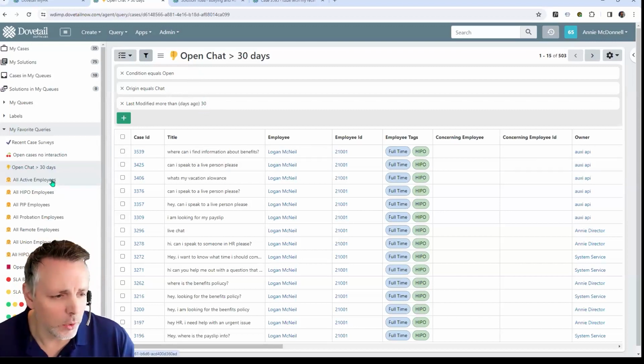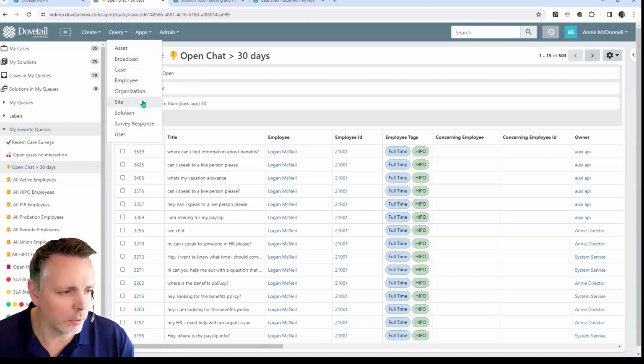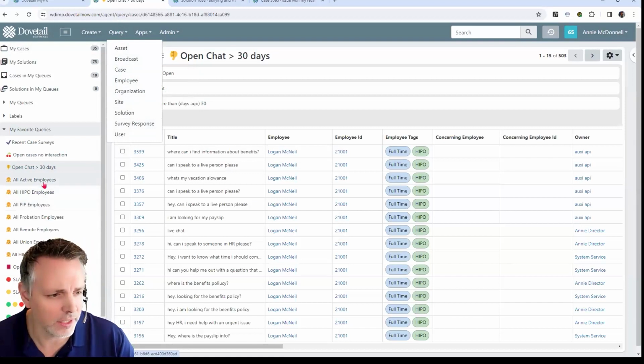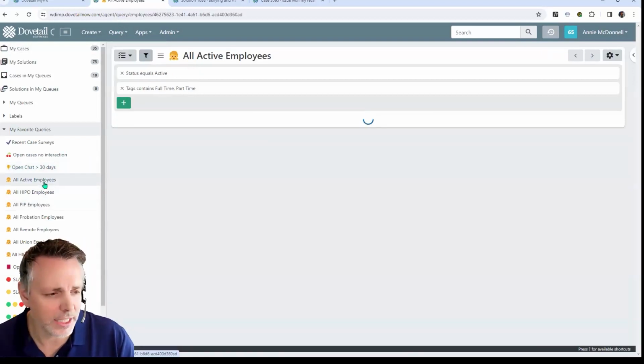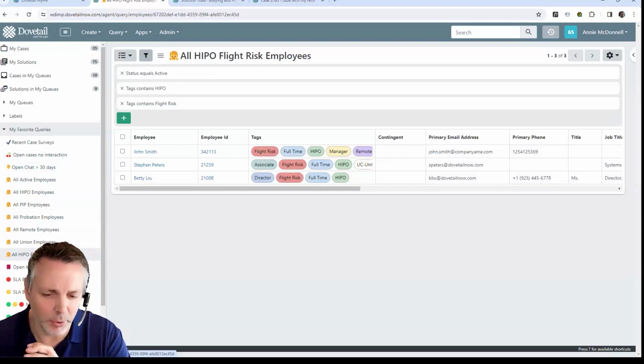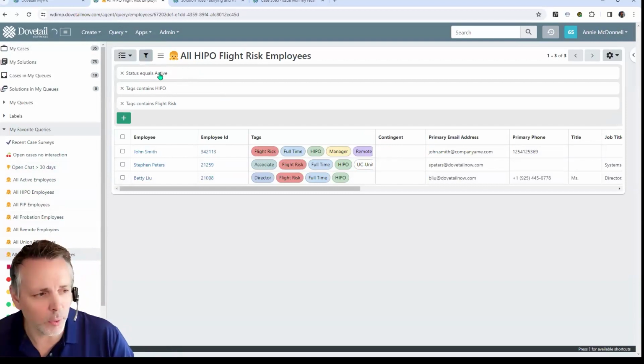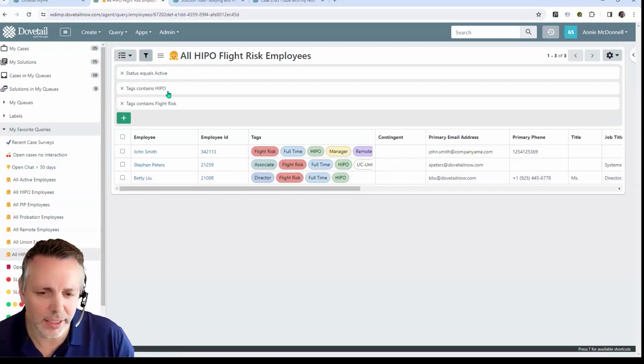I can also do queries on other objects. So I can query any of these items in the system. So employees, physical locations, survey responses. So here's a list of all the active employees. Here's a list of everybody that's on probation. Here's a list of everybody that's a high potential, that's a flight risk. This is all based on the employee tags that are coming in. You can see how the query is working. So show me everybody that's active. Show me every employee that's active that has the tag hypo for high potential and also has a tag flight risk.